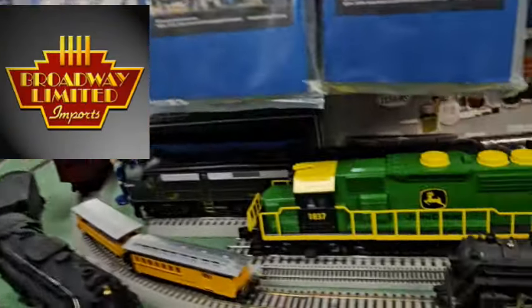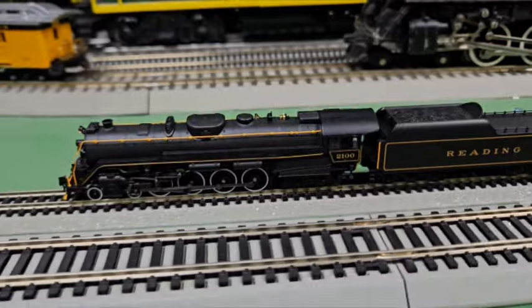So we haven't looked at some steam engines in a while, so we're going to look at one right now, and it's one of my personal favorites. Though I could probably say that about every steam engine, but this one I really like. This is from Broadway Limited, the Reading T1. And I kind of have a little historical down the line, so to speak, of the Reading T1s here.